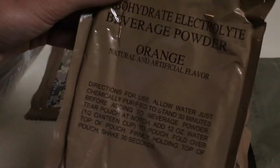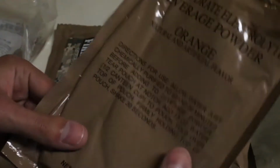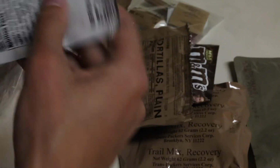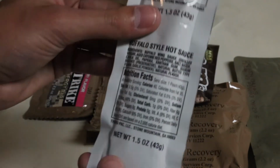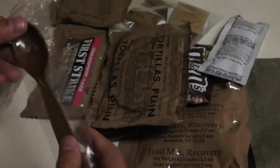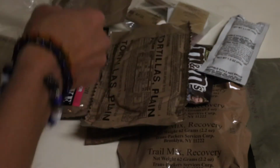We've got our carbohydrate electrolyte beverage powder, orange. I always thought this is a really big bag for just a little bit of powder. That's all the powder that's in there. That's an awfully large bag. Yeah. We'll give that a drink in a minute. We've got buffalo style hot sauce. Well, that's a luxury. Wow. Definitely gonna give that a try. We've got typical MRE spoon. That's pretty nice.